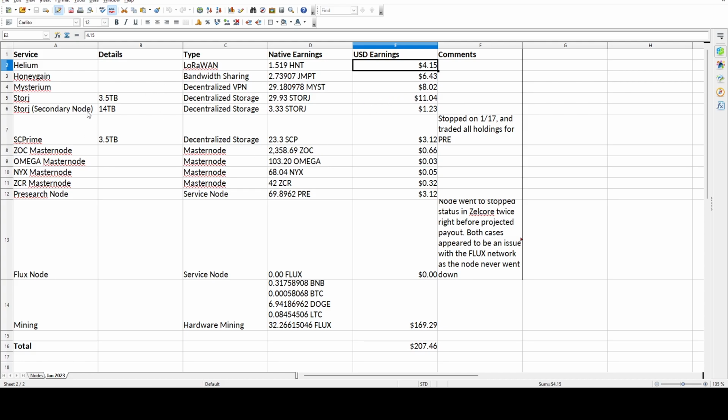Next up is my storage node. I'm massive into decentralized storage. I've been real big into hard drive based mining ever since Burst back in 2017, 2018. And so what we're looking at here is I have two nodes running. One has 3.5 terabytes of storage, and on this one we earned 29.93 STORJ, which equals about $11.04. Then we had another node that we spun up last month that has 14 terabytes of storage. However, it's only using a couple hundred gigabytes at this point. We earned 3.33 STORJ, which is $1.23.